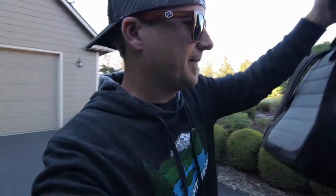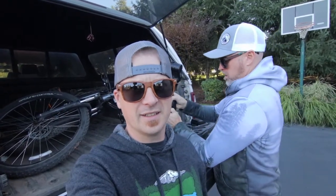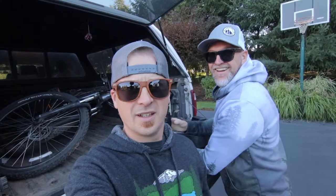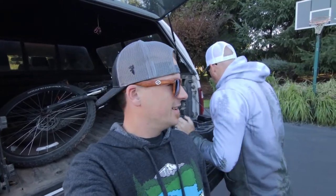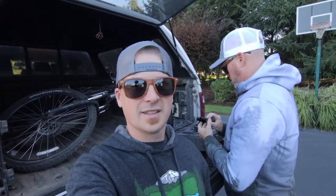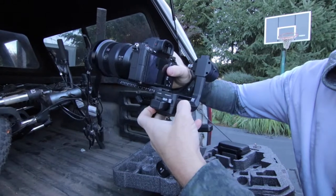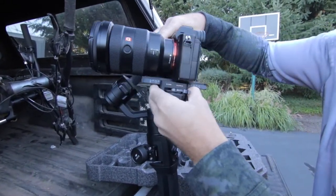Tailgate makes a good setup. Okay, so we're here on the site. Zach's setting up the gimbal. What's up, Zach? Everybody say hey. We'll see if we can get our camera gear all ready before we get the shoot going. Hopefully that lens will work on it. Ooh, that's such a pretty camera.